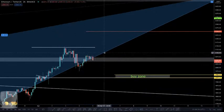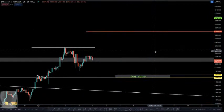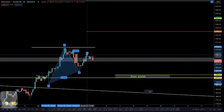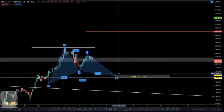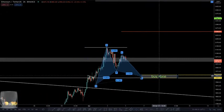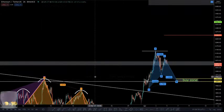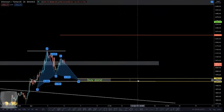Again, if we were to take this XABCD, XA, B, C, D, again 786, right? So 786 retracement. This would be a Gartley on Ethereum in the buy zone at the top of this critical. We're basically above this support, or above this previous resistance, right? So we would basically be back testing that and regarding it now as support.